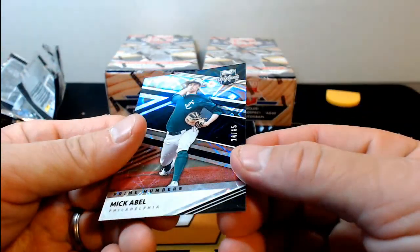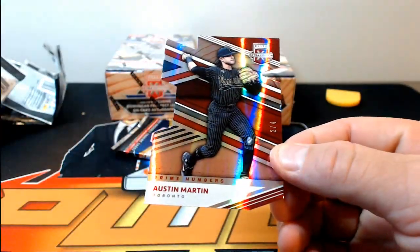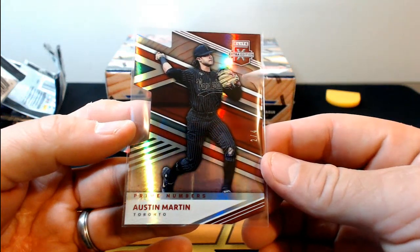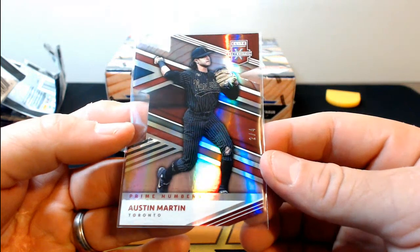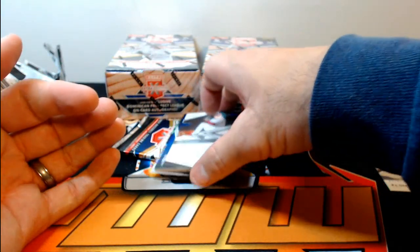Mick Abel, 24 of 65. Mick Abel. RJ Dabovich, 999. Ooh, 2 of 4, Austin Martin. Look at that die cut. Nice. Sick low number die cut there going out to Toronto. 2 of 4. Toronto, man. That's nice. William M. Oh, really? That's cool. Orioles.